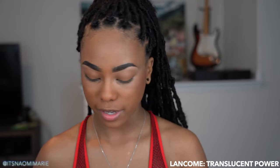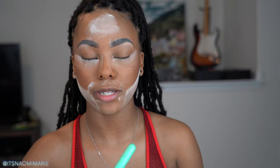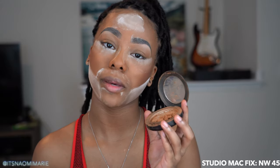Lancome translucent powder. I actually started liking this one a whole bunch. I'm gonna be using this, I guess it's a setting powder sponge, so it doesn't absorb everything and it's really soft, by Real Techniques. All right, time's up. So now I'm switching to a different powder foundation. I like the Studio Mac Fix. And currently, baby is not doing so well. I dropped it. So we're just gonna make it work.